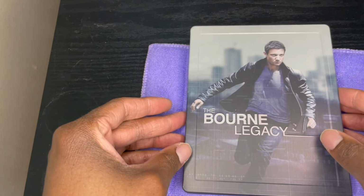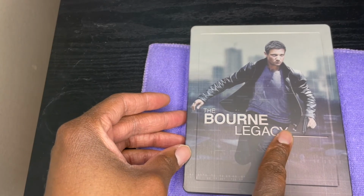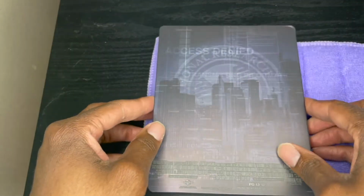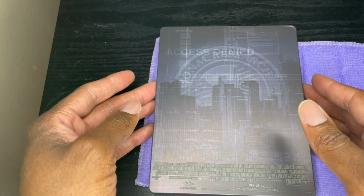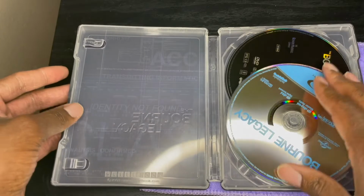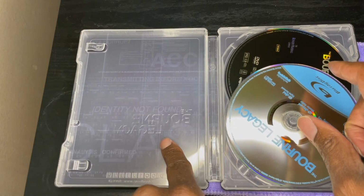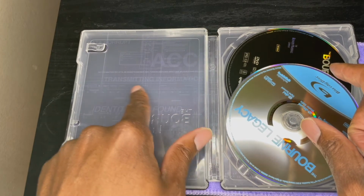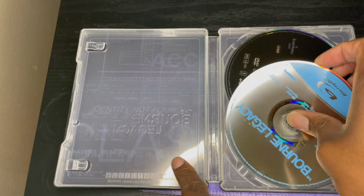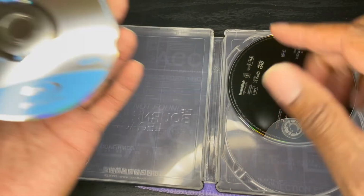Okay, so that is the front of the steelbook, and it's got some embossing with the title, which is very nice. I really, really love that. And the back is just very plain Jane, nothing special. Got some credits here at the bottom too. And then here we have some transmission lines of dialogue, like a computer screen talking about classified files, and they all kind of look like this. But the key thing with this one is there's two spools in here.